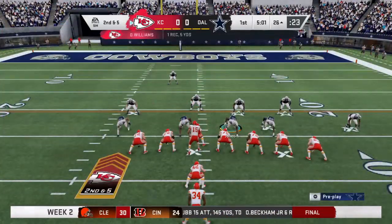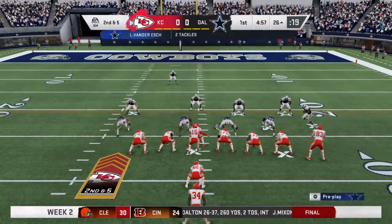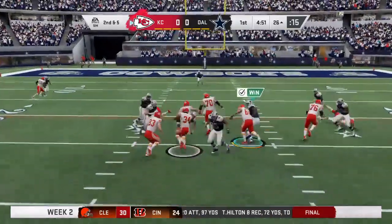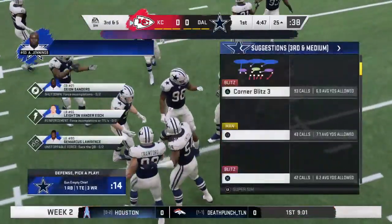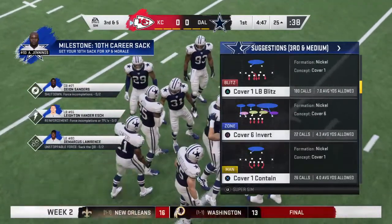2nd and 5 after the 5-yard completion on 1st down. First carry for Carlos Hyde. And he is swallowed up right at the line of scrimmage. They'll say no gain on the play there, and now it'll be 3rd down.